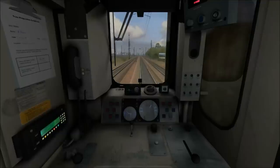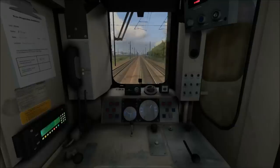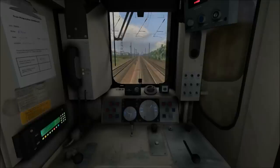So as you can see, we've just passed another speed board. The speed limit is still 95 miles per hour for conventional trains, but it's gone up to 120 miles per hour for tilting trains.